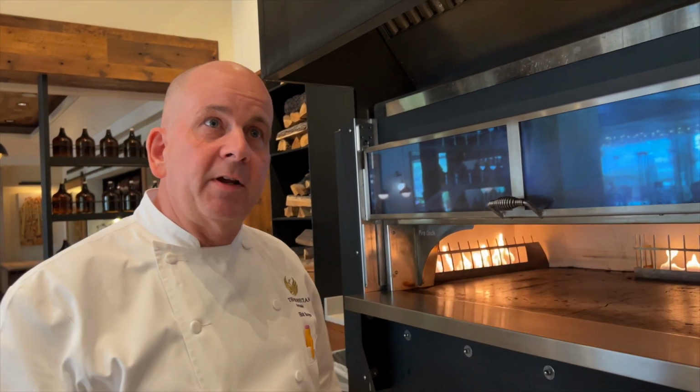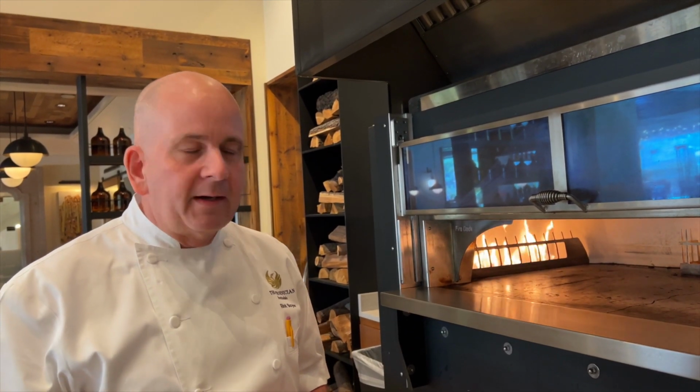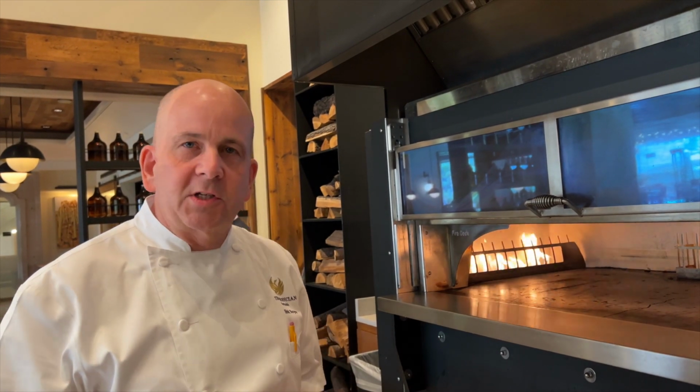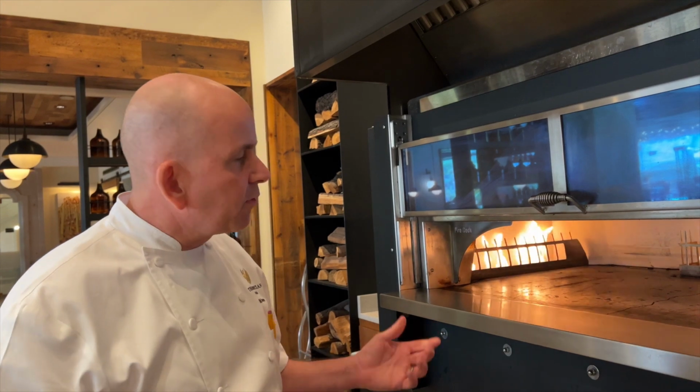We have a rotational whole roasted fish out of this oven. Sometimes it's snapper, sometimes it's bass, just depends on the time of year. Served whole at the table, easy to share, which is very nice. We also have a couple vegetable dishes that come out of the oven. So this is a great station. It's fun, it's interactive, and it's a great visual, and it creates nice ambiance for the guests.